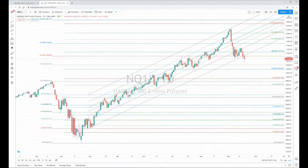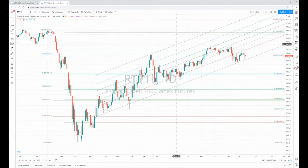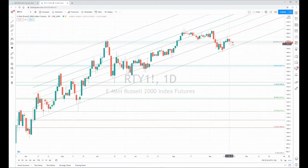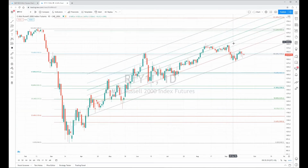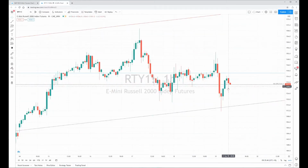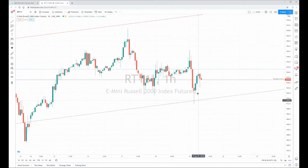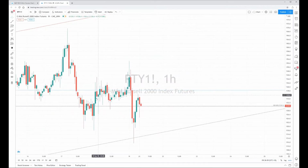I'm going to Russell, small caps. Russell is healthy. Russell is stuck between two major Fibonacci levels. And if we look at the hourly chart here, this is just fine. I mean, it goes up, hits resistance, faces resistance, goes down, gets pushed back up into a support level. So I expect this to stay sideways within these two levels by the end of the day today, at least, or maybe for a few extended days. It'll just keep on bouncing around these two lines like it has been bouncing here.